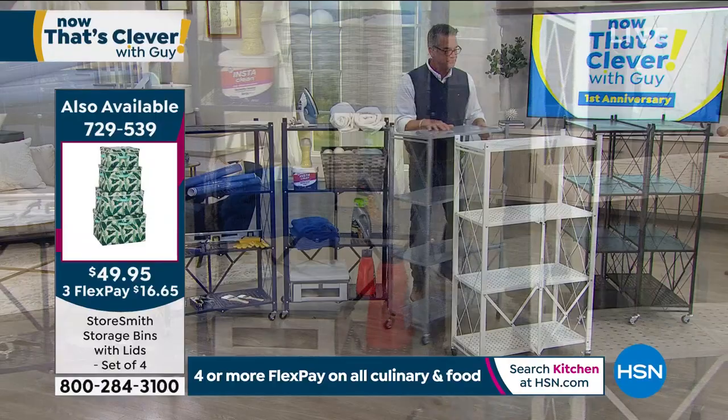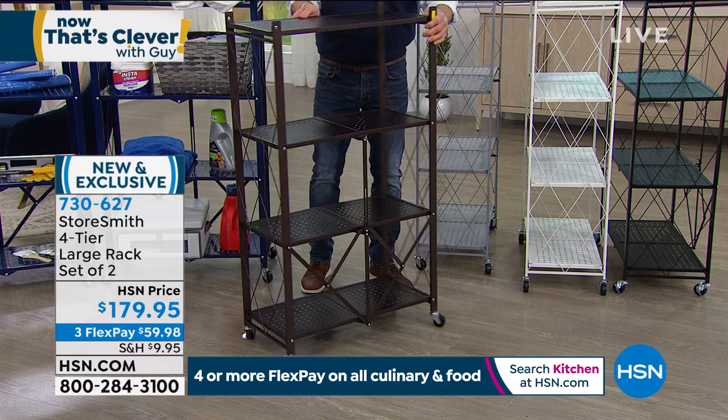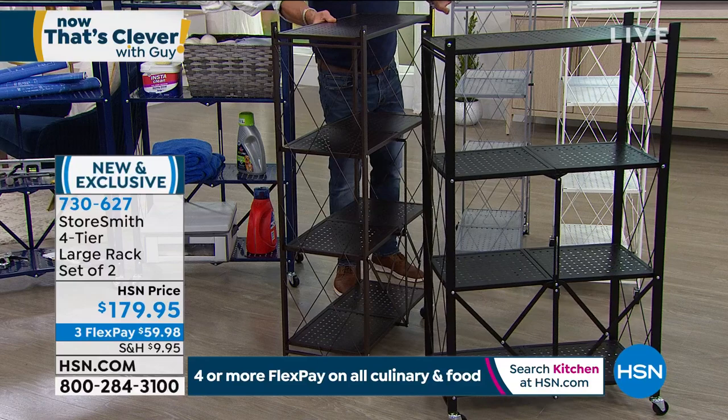All right, here it is in, I think we're calling this bronze, is that what we're calling this one? So here it is in bronze, and I'm doing this intentionally so I can say how easy they are to move around. Bronze is, I think, the most popular right now. It's a really sharp color. And then finally, I have it in black. I can roll this one out, roll these over. What's really nice about having them on wheels, Rebecca, is that you can put them wherever you want.